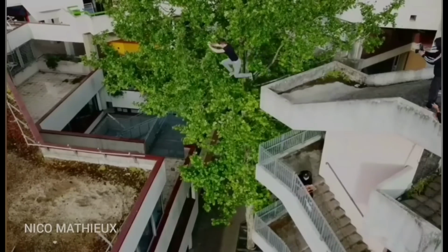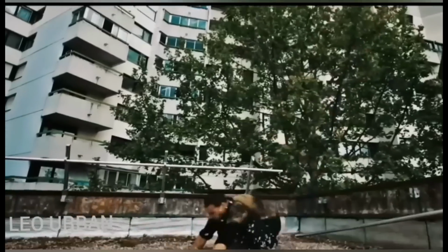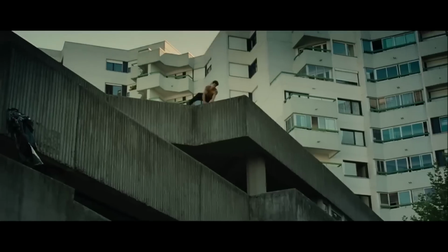So this gap is super famous. It's called the manpower gap. And it's been done now by hundreds of parkour athletes. People have done gainers, front flips. There's now a fence they put up. Yeah. Which didn't make a difference. People still jump over it now with the fence.